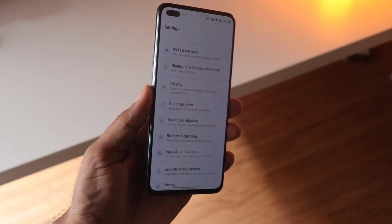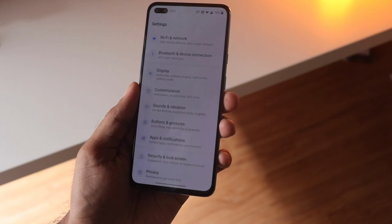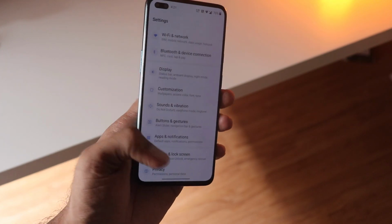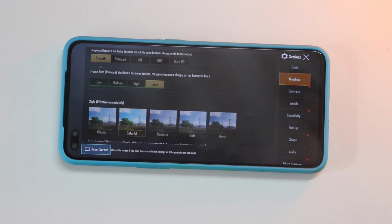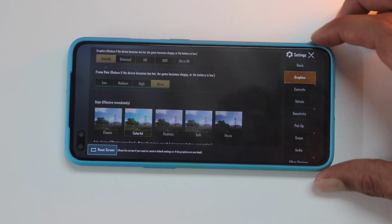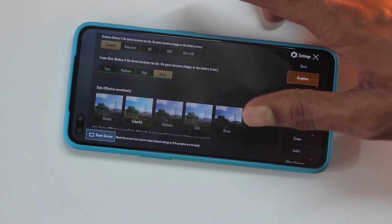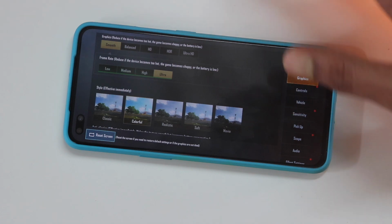So let's hope OnePlus fixes this as soon as possible, because a lot of people pre-ordered this just because of that trust in OnePlus. Another most awaited feature is PUBG in 60 FPS, that is the extreme settings, that is still not unlocked, and they are still working on it, and this should be out in a few weeks, but this should have been on their top list because a lot of people are buying this for gaming as well.